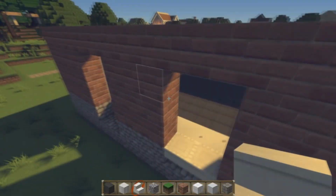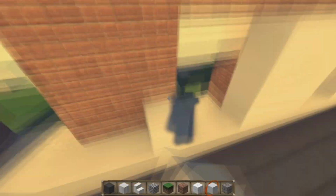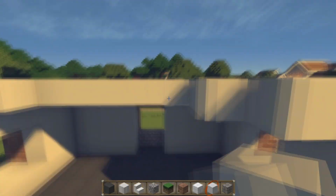Because if I were to build one, that would look really weird. It wouldn't really look right, you know. I don't know. But anyway, yeah. And then I use the ceiling.